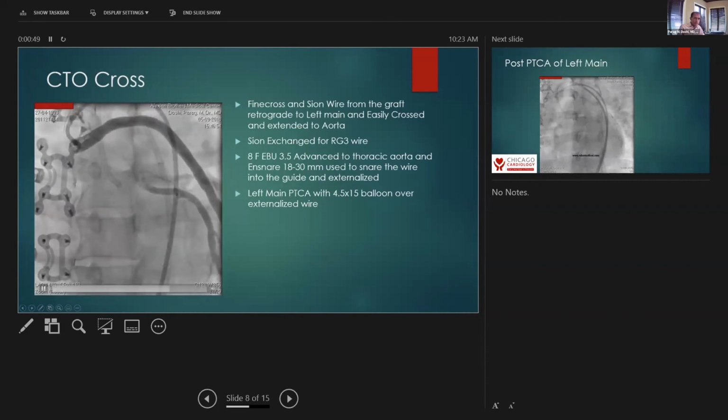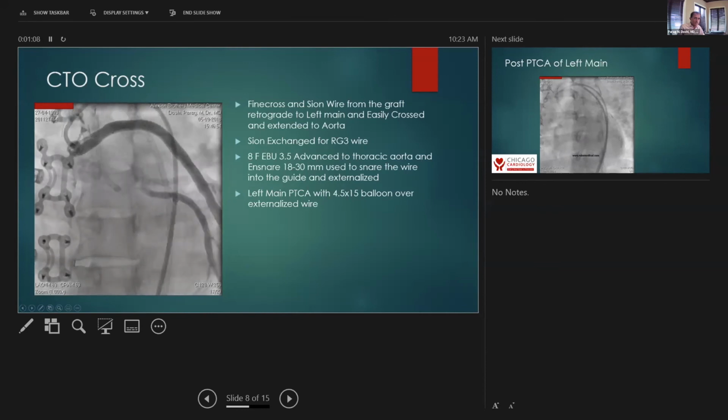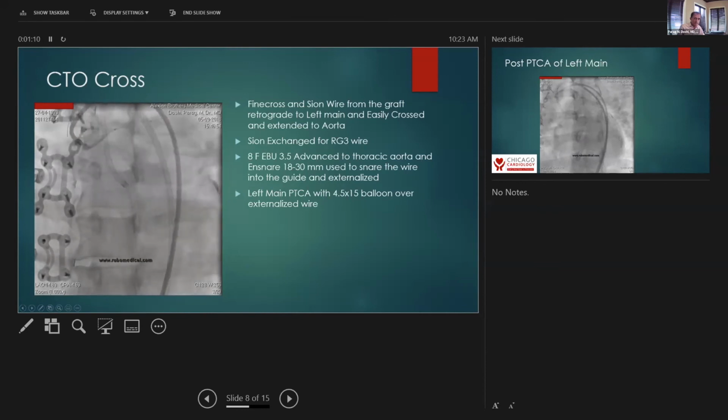It was taken retrogradely, very easily crossed across into the aorta. I had a CN exchange for an RG3 wire over a fine cross, which was now in the aorta. We took an 8 French EBU 3.5 advanced to the thoracic aorta, and I used an N-snare 18 by 30 millimeter.